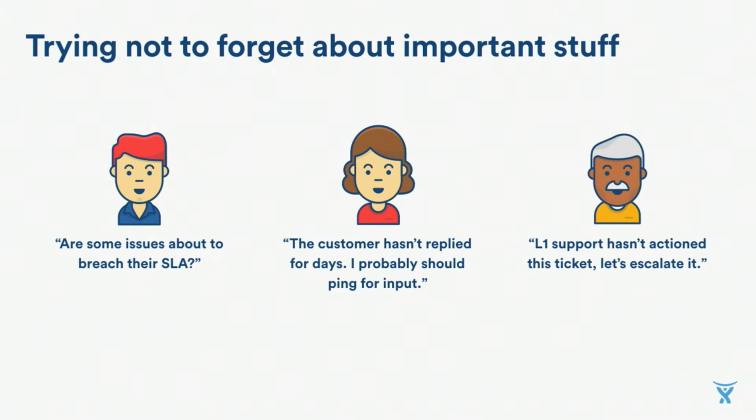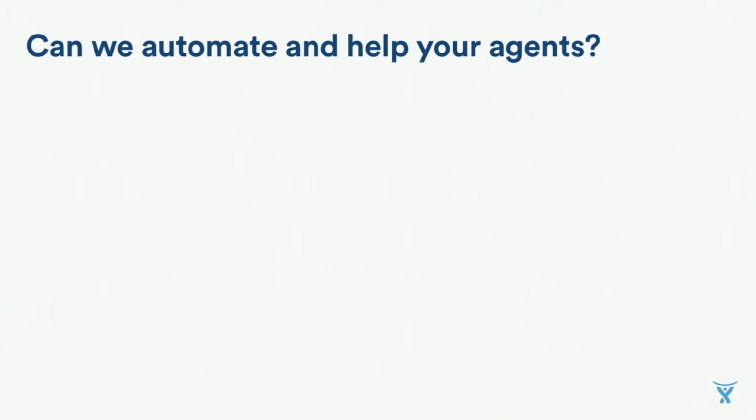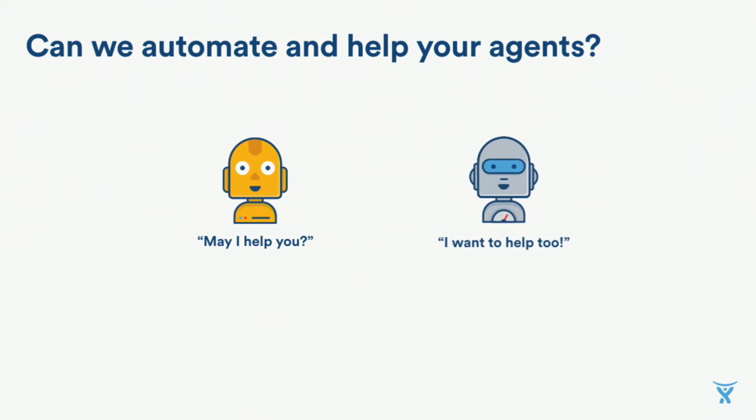Should we expect that your companies hire more people to actually tackle these problems? No, we can't. But can we automate and help your agents a little bit? Sure we can, right? We have all the power for this. And we just need to ship it into the product, all right?